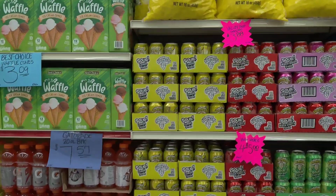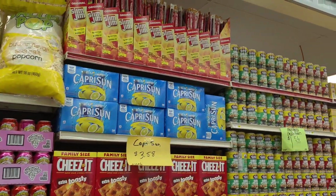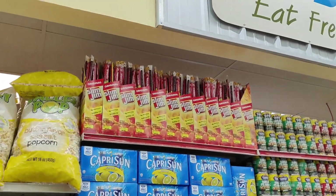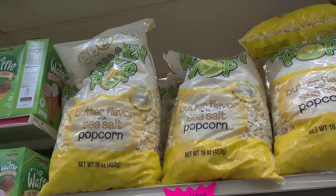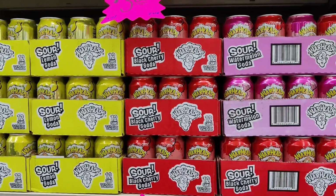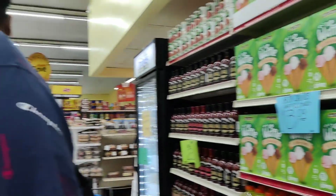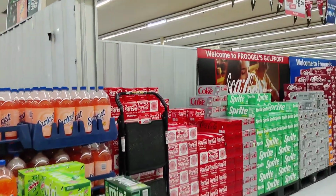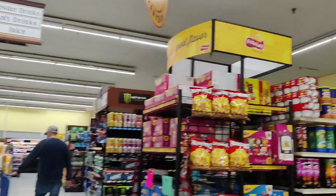They got them little sour heads. That's not the one Philip asked for. He asked for the other ones. How much are the Slim Jims? They don't say. They don't have a price on them. And they got this big old thing of sea salt popcorn for $3.88. Do y'all kids like these? Those are more the sodas. He likes the, what you call that? The actual energy drink. I can't get him.